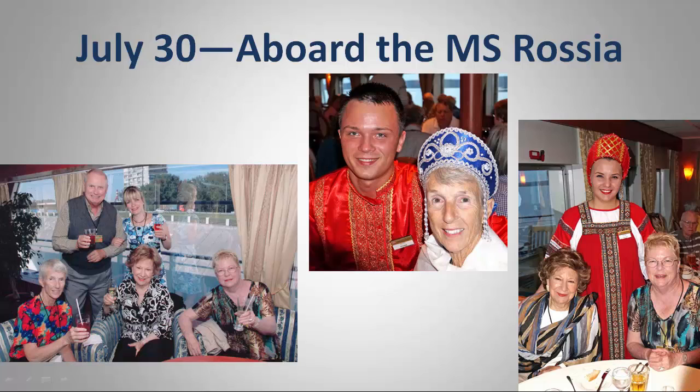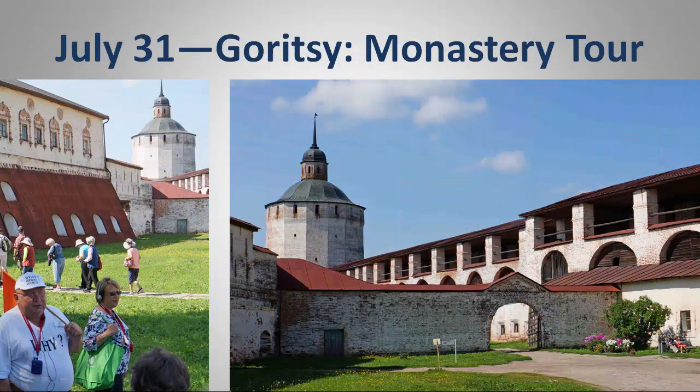And here we are at the captain's cocktail party. This is Victoria, our program director, and me, and Lynn, and Laqueta, and Diane. And this is Roma, our server, and her name was Valya. She was our other server. Then we went through a monastery in Goritsy. This was our local guide there, and he was so funny, and his English was just perfect.